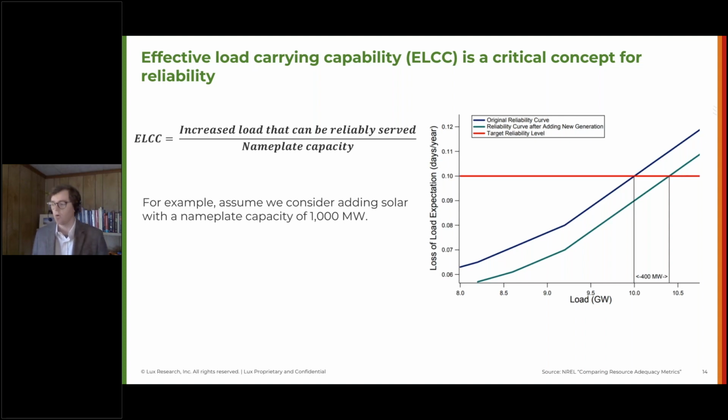So you run your reliability model before and after adding the project, and you have these two curves, the blue and the green curve, which is with solar added. And this is somewhat intuitive. If we add generation, we increase reliability because we haven't increased load at all. But what we find is if we maintain and hold reliability constant, that we've essentially added 400 megawatts of reliable load that we can now serve. So the ELCC for this project would be 40%. So when those grid planners are doing their long-term resource adequacy planning, they can reliably count on about 40% of nameplate capacity from this project.